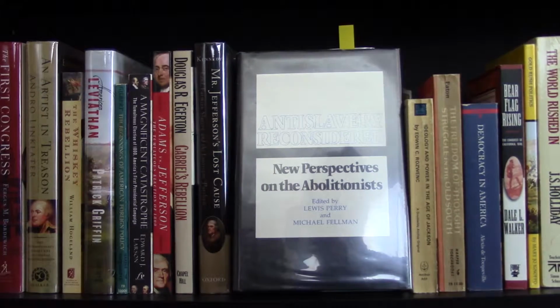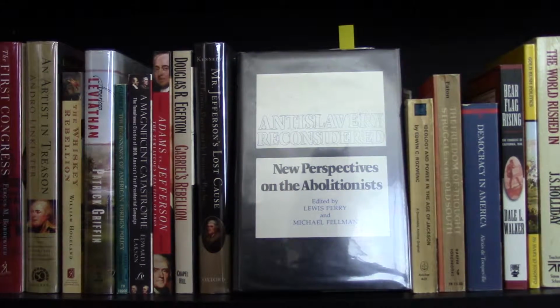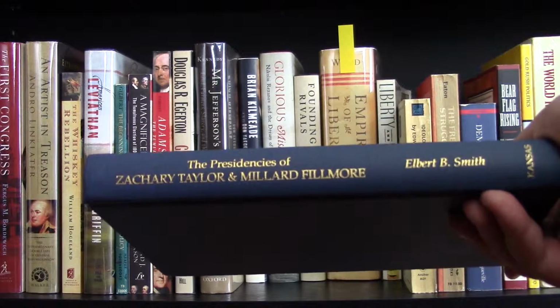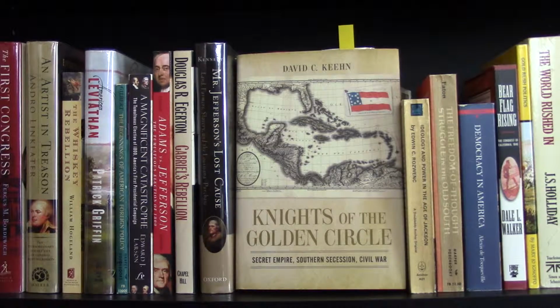And then we have a more academic text, Anti-Slavery Reconsidered, New Perspectives on the Abolitionists, edited by Lewis Perry and Michael Fellman. This next book doesn't have a cover, but it is The Presidencies of Zachary Taylor and Millard Fillmore by Elbert B. Smith. The next book we have is Devil's Gate, Brigham Young and the Great Mormon Handcart Tragedy by David Roberts. The last book in our journey through antebellum United States is Knights of the Golden Circle, Secret Empire, Southern Secession, and Civil War by David C. Keehn.